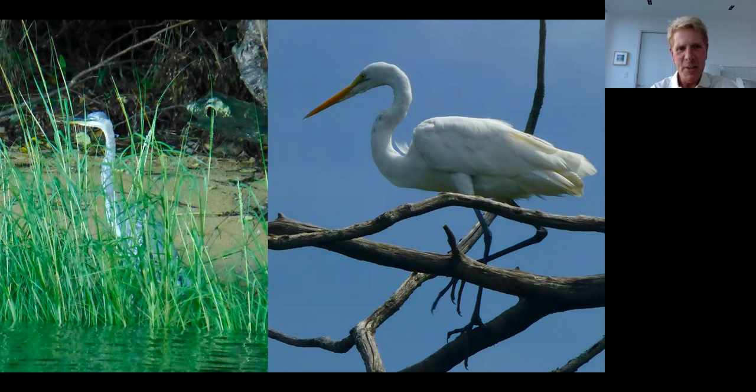And we see, these are pictures I just took like 2 weeks ago of a gray heron and then a great egret here on the right near the Oceanic Bridge.